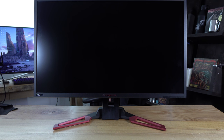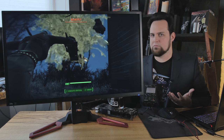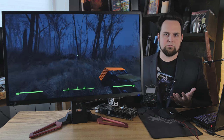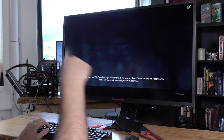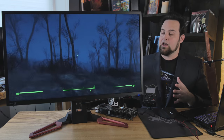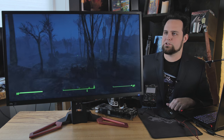You guys are looking at the Acer Predator XB321HK. The HK stands for High Kick, Hong Kong, Harkonnen Catastrophe, whatever's spelled with a K. This is the 32-inch 4K IPS panel featuring G-Sync, and it is beautiful, as you can see. There's almost no backlight bleed. It's expensive, but I think Acer put a lot of time and effort into this display.